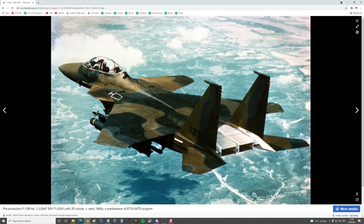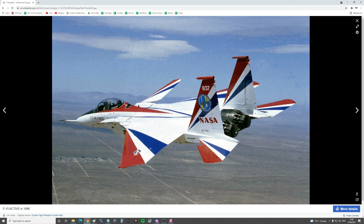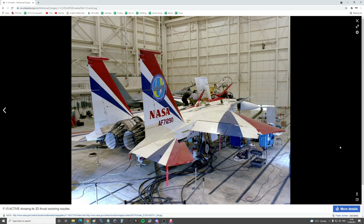Is that not the best looking aircraft you've ever seen? Look at that. That's one without canards. I'm guessing that's the traditional engines, non-thrust vectored. I don't know. But basically, everything is just cool about this. No, look. These are the three-dimensional thrust vectored engines. See, I thought the Russians were the only people to do this. You know, the Su-35, I think, can come with thrust vectored technology with multi-angle. I never even knew that the Americans had an F-15 flying with 3D vectored nozzles, which is absolutely amazing.